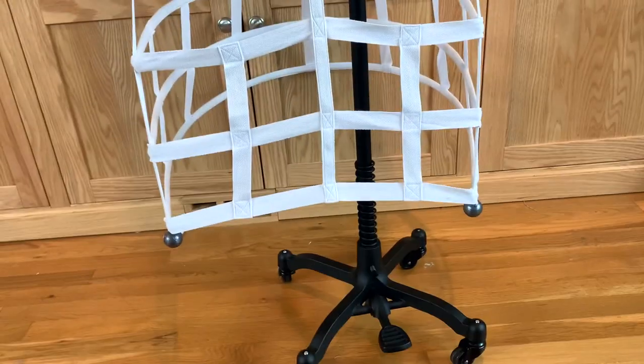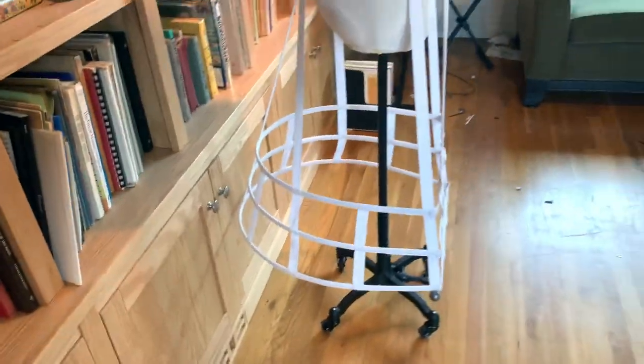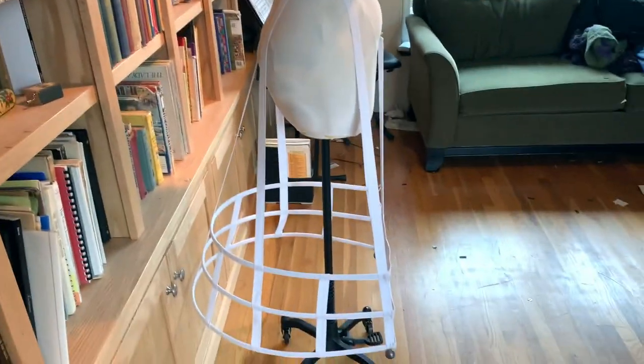So now the hoop skirt is done. This is what it looks like with the weights. You can see when I come over here that they are doing a very good job of pushing it backwards.